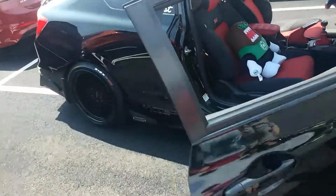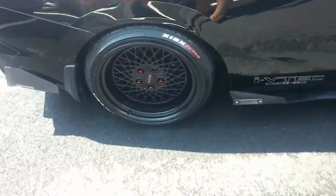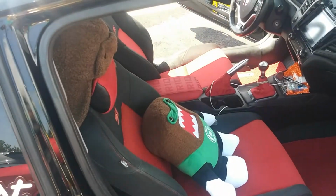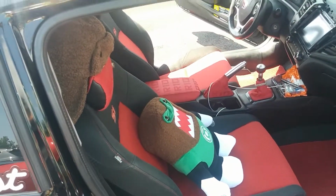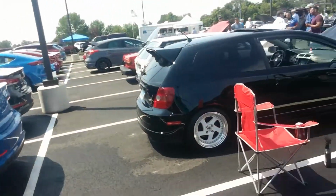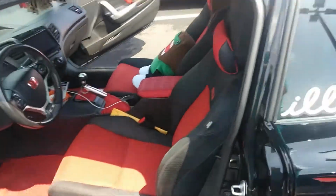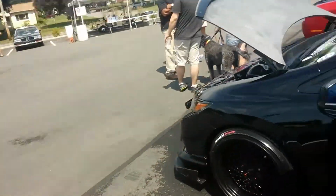And this is the Honda Civic Si coupe. Love the black rims on it. The interior looks nice. Manual transmission. Yellow headlights, green lights. Oh, I love that. Your car is all the same color. Looks really cool. It's got 200 horsepower, little car. It's pretty cool.